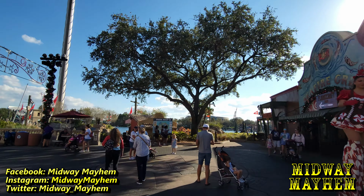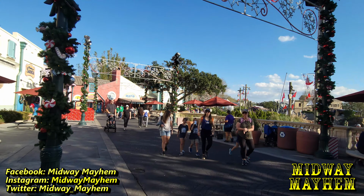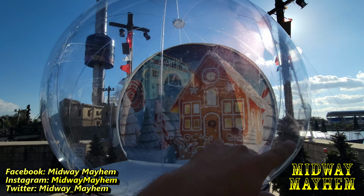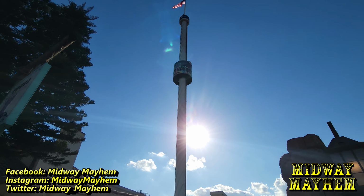Split point, and I did see Sky Tower running earlier, so I'm gonna head over there first before going over to the bridge and Bayside Stadium. Here's that snow globe again, except now it has a backdrop showing SeaWorld Christmas celebration. It didn't have that before. Hello, Sky Tower. Good to see you again.